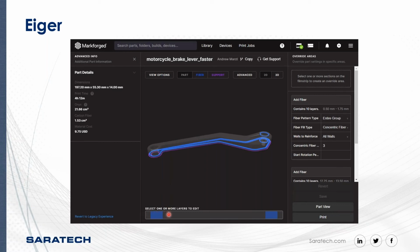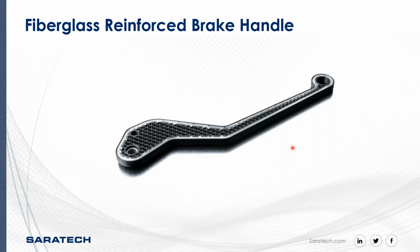And this is kind of going up along the Z direction here. So what they did was a sandwich that we talked about here. So we have carbon fiber at the bottom. It's not shown here, but another carbon fiber layer at the top. And for this, they did a concentric fiber. So it's just kind of routing around the edge here. And this is what that part looks like.